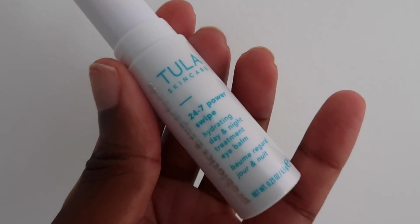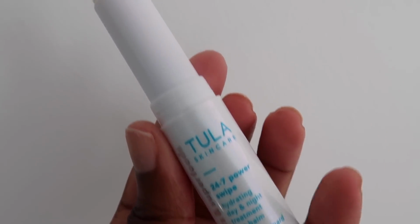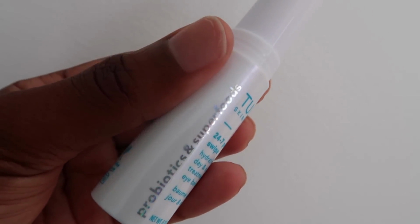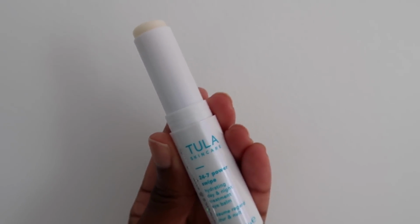All right, guys, next up, we're gonna get these eyes and under eyes together with the Tula Skincare 24/7 Power Swipe, which is really cool because it's actually like a stick, which is incredible. So this hydrates and moisturizes and also helps to firm and reduce puffiness. And then you can use this day or night, and it's so moisturizing, I love it. And it's super duper light, so light that you can wear it under makeup, which is what I'm gonna do today.